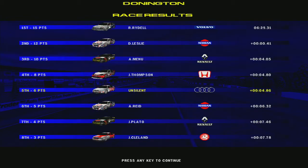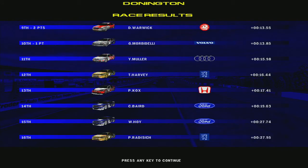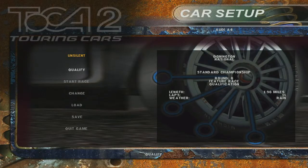Here's how the race finished. A top 5 finish for the newcomer then, and I'm sure he'll be very grateful of the championship points.